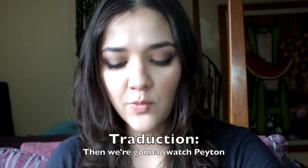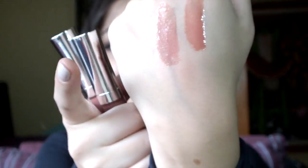Okay, so I'm going to swatch Grace first. Oh, so pretty. I actually have worn these before, and I think Grace just looks amazing on top of the Kat Von D Lolita, which I also bought on this haul because, come on, I got the email, it was back in stock, and I made the right call because it's sold out again. Then we're gonna swatch Peyton. I'm sorry, I think I'm just nervous. So this is Grace, and this is Peyton. Super glossy, super minty on the lips. They add this little bit of plump to the lips.